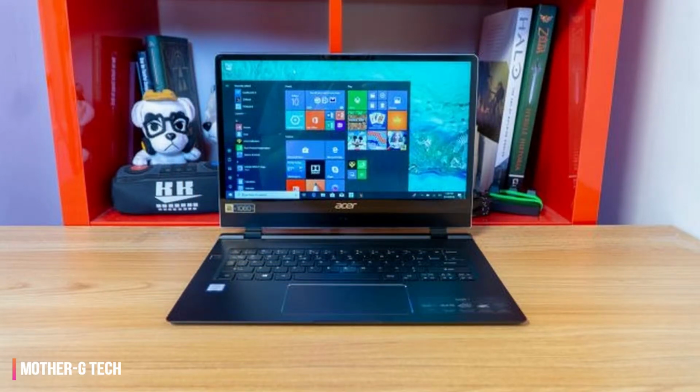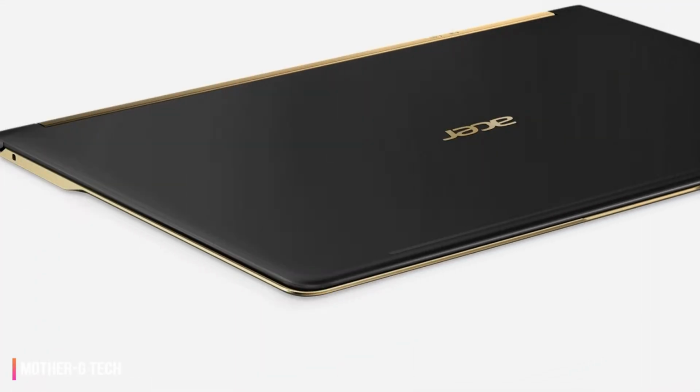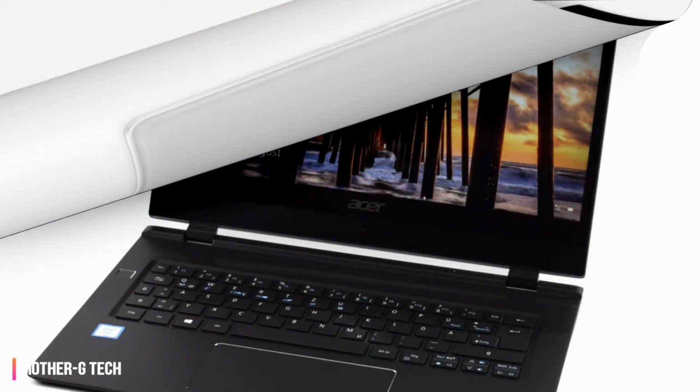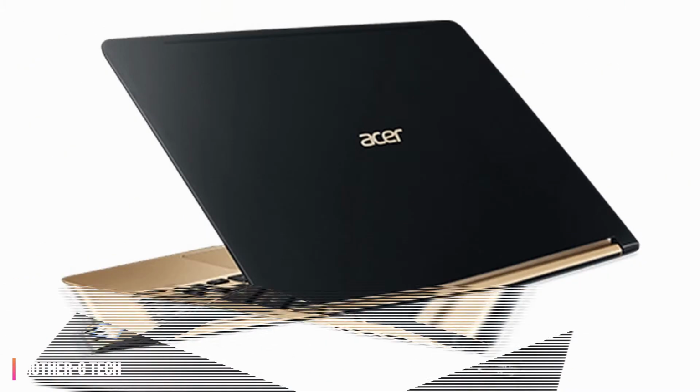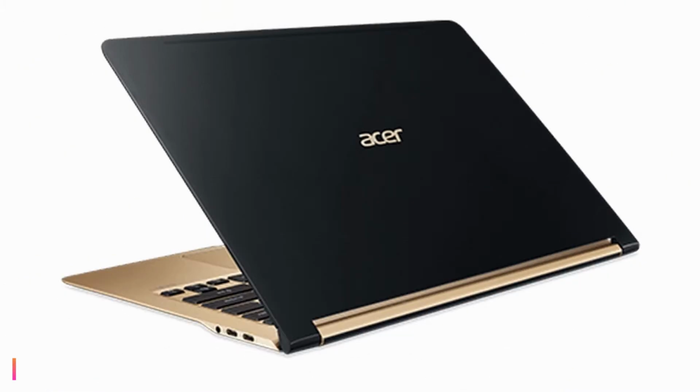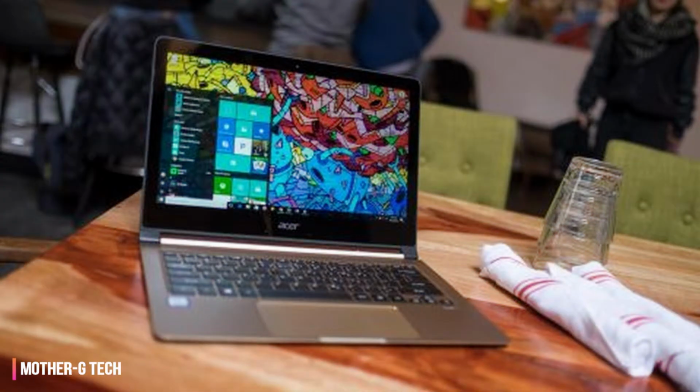Price and availability. The Acer Swift 7 comes in just a single configuration, calling for $1,699, about £1,280, $2,275, in an all-black or black on gold color option. This will get you everything listed to the right, including a fingerprint sensor for Windows Hello login, as well as an LTE modem and eSIM built-in.